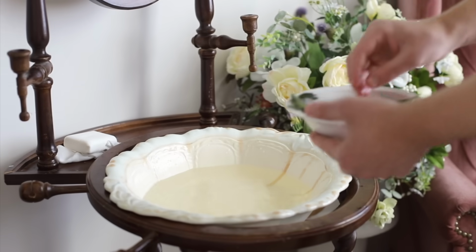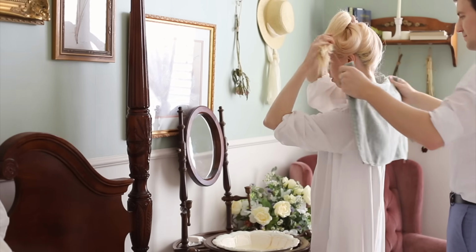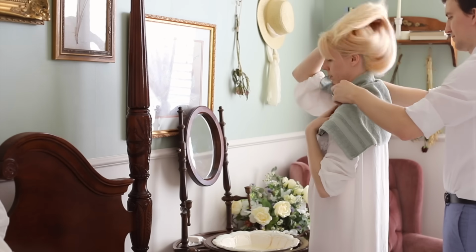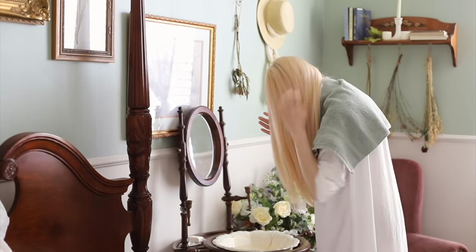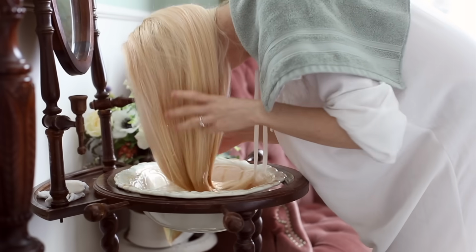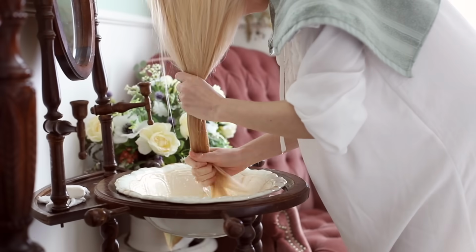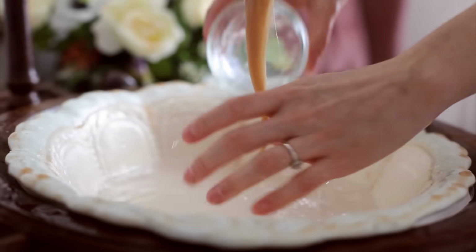And then the bowl would be placed on the washstand and a towel would be placed around the neck to stop the water from running down and wetting the clothes. Then you would just lean forward and dip your head in the bowl and use either a small jug or a cup to pour more water over the back of your head to make sure that everything gets clean and washed.